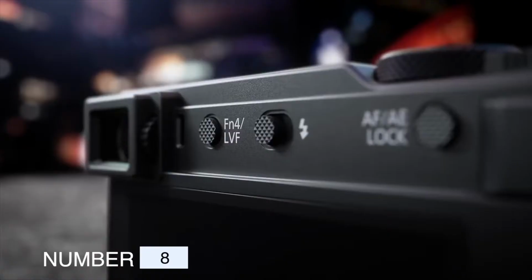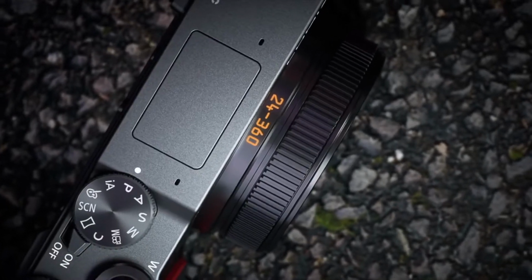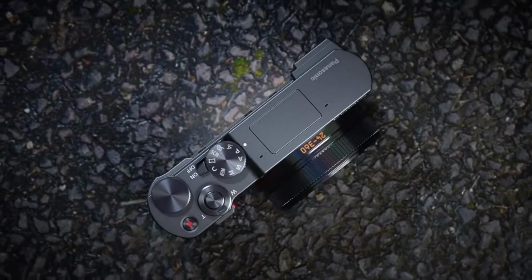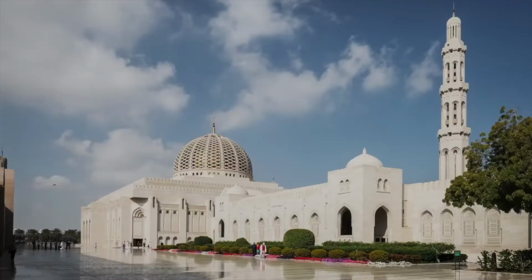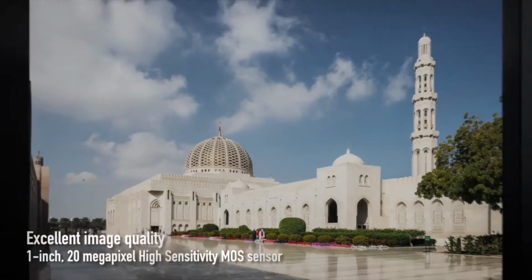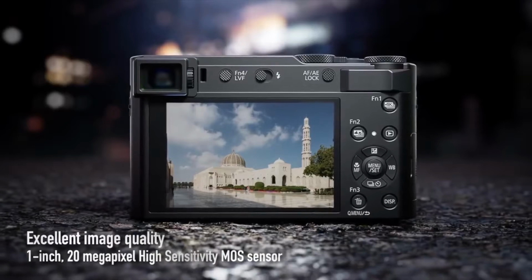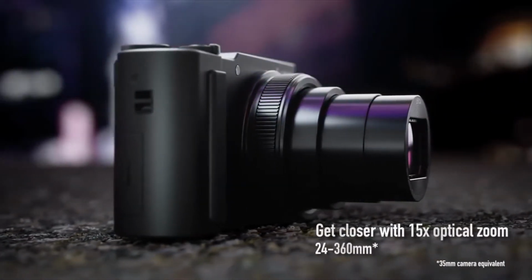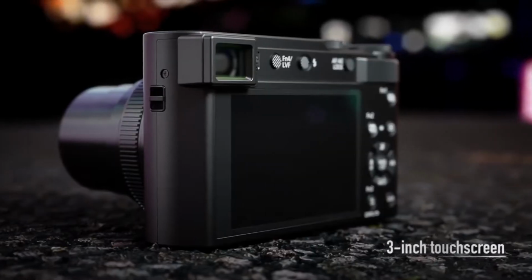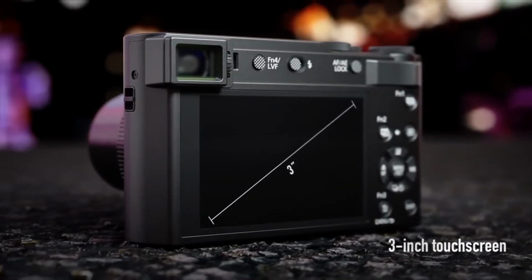Coming in number 8, Panasonic's Lumix ZS200, also known as the TZ200. With the ZS200, Panasonic challenges Sony's popular RX100 series. The ZS200 features a 1-inch 20 megapixel sensor with a 24 to 360 millimeter lens and 4K 30 frames per second and 1080p 120 frames per second video. It also includes a 3-inch touchscreen, stabilization, built-in flash, the 4K photo mode, focus bracketing, HDR, and wireless connectivity.